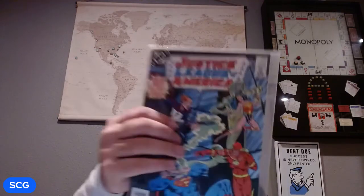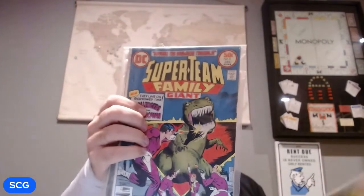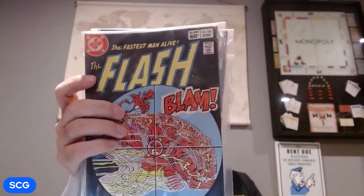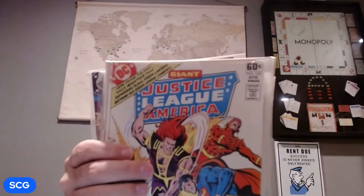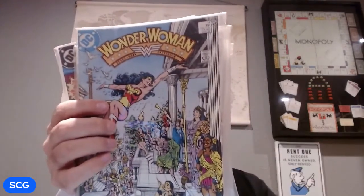So we got some good pull tabs. So shout out to them. So this is all stuff that you will see on an auction near you. Justice League of America 237. Green Lantern 123. Super Team Family Giant number 8. Flash 322. Bam. Justice League of America 153. Wonder Woman number 14. This is from the Perez run. Number 5 Wonder Woman from that same run.